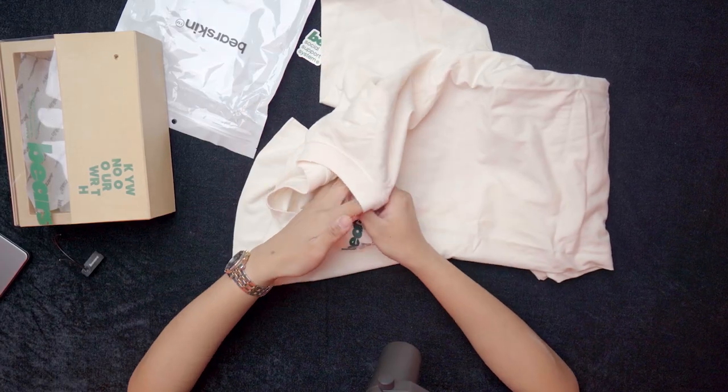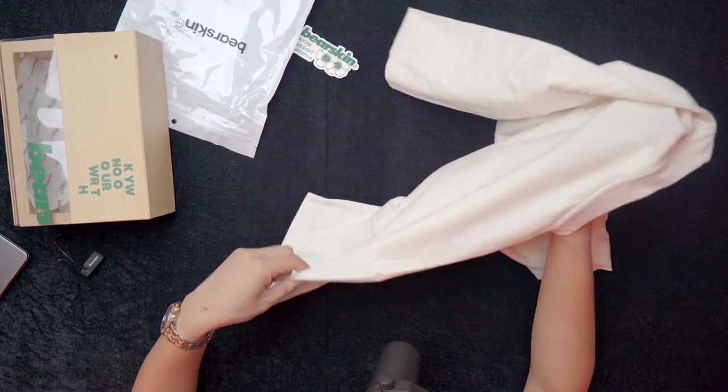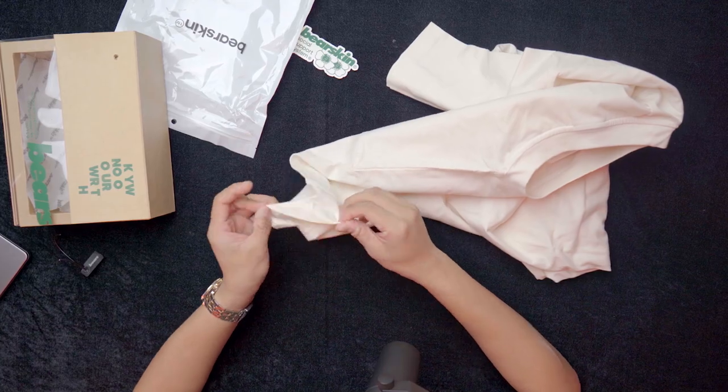So yun guys, no? Ang first impression ko dito sa Bearskin t-shirt na to, Social Support System, is sobrang ganda ng quality ng shirt. It's a heavy cotton shirt. I believe this is 90 and 10 cotton. 90% cotton, 10% polyester with how thick it is. Hindi siya CVC. And rare lang yung local brands sa Philippines na hindi gumagamit ng CVC. And Bearskin is one of them.